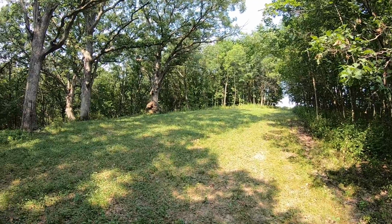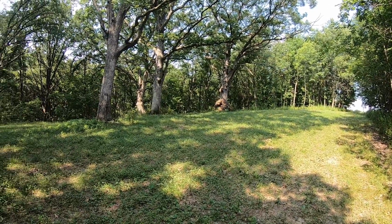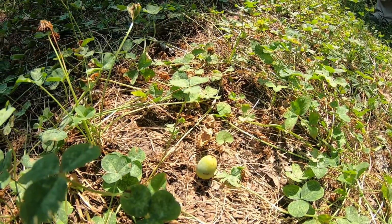Neat little spot here back in the timber, very secluded, just a not even quarter-acre clover spot right in the middle of the woods. Got the Lone Wolf set here, and can't wait to sit here come October. Should be some acorns falling. We are seeing tons of acorns this year. The trees are just absolutely loaded.